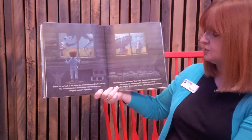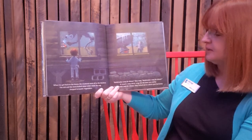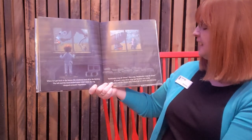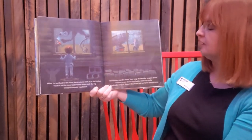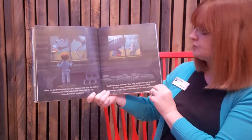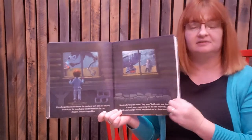When Ian got back to the house, the creatures were all in the kitchen. The tub and the stove bubbled some water, while the rug chopped aromatic vegetables. Rule breaker soup for dinner, they sang. Rule breaker soup for dinner. It wasn't a very clever song, but the tune was catchy. Rule breaker soup for dinner, they belted out in their 3-part harmony.